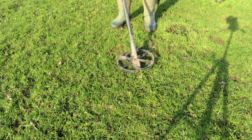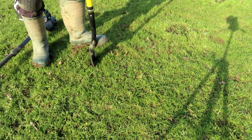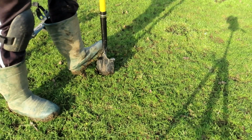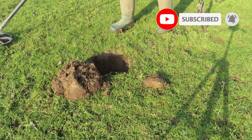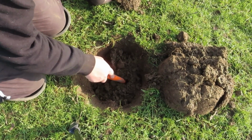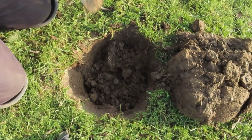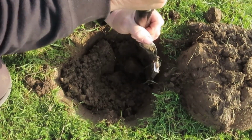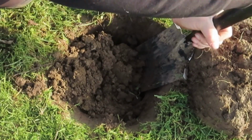Oh, I got a lovely one here. Oh, I've lost a feather. I'm molting. I must have a hole in this jacket somewhere, and I get the odd feather flies out. Oh, yeah. Still down the hole. Right there. Can see it.